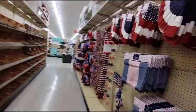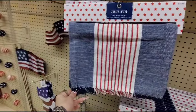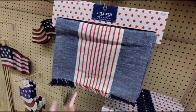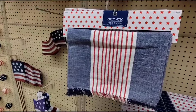All right, they did bring down some more of their 4th of July table runners. This one's $15.99. I'm going to take you guys up to the front so you can actually see. They did bring out new stuff, so I want to show it to you. And then we're going to get into other parts of Hobby Lobby.